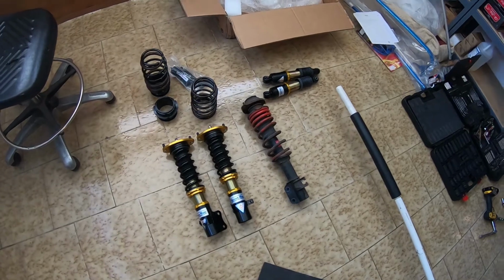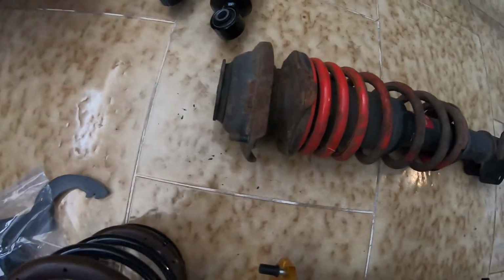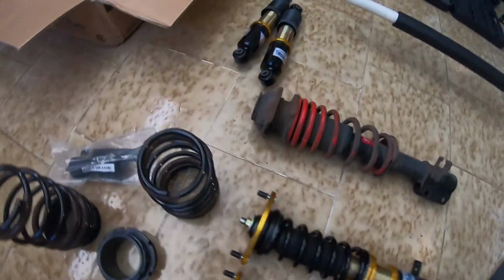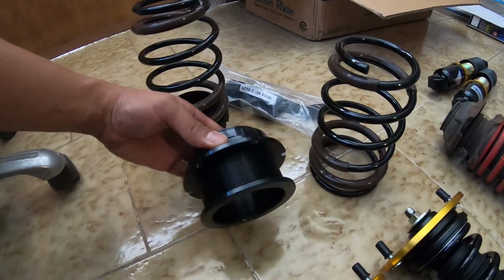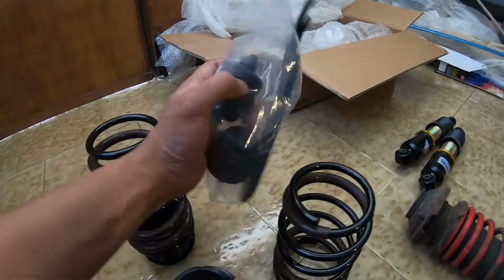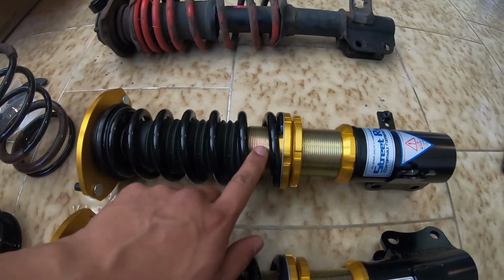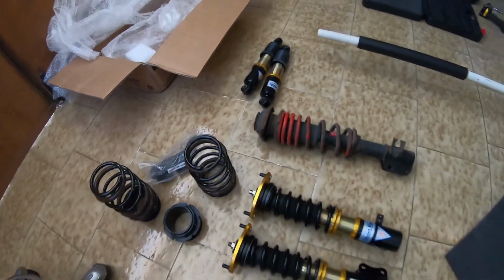All right, so I pulled out one of the stock shocks, and like I said, the bottom mount holes and the top mount studs seem to line up with the new coilovers. This street ride set comes with coilovers for front and rear. There's the front, there's the rear, and then the springs for the back with adjustable spring perches, new bump stops, and obviously the wrenches to adjust them. So far so good. I'm fairly confident that these will work out. I'm just gonna adjust the preload and tighten that up, and I'll start working on the front.